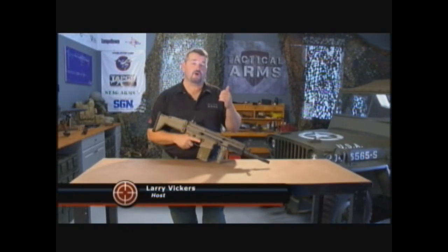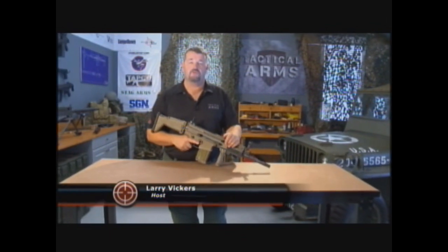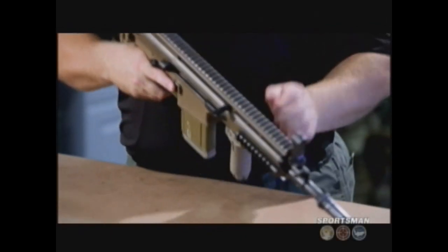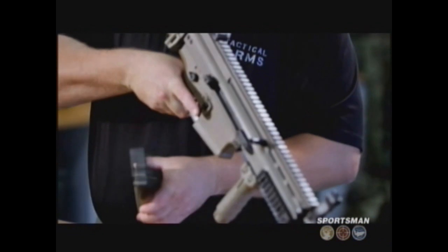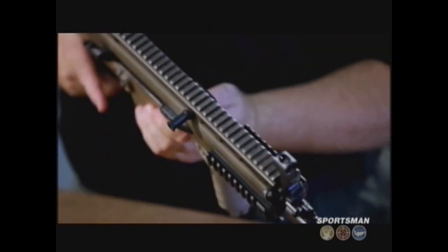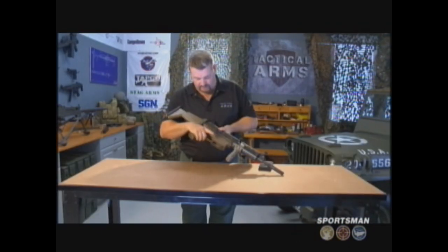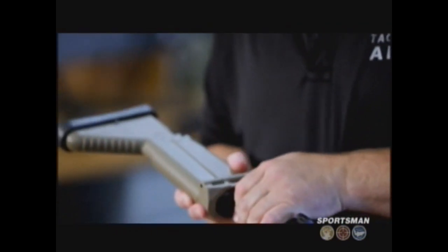Okay, we've shown you how the SCAR Heavy performs in the field, and now it's time to break it down and take you through the inside of this gun. First thing as always, make sure you clear it out, magazine out. Visually inspect the chamber. Here's your front takedown pin. Pulls out, trigger mechanism slides forward, drops off. Now you can take off your buttstock.